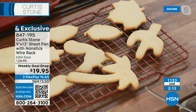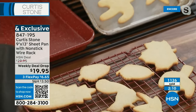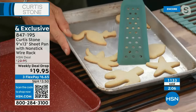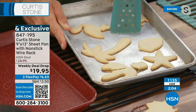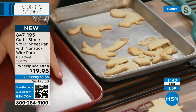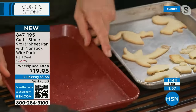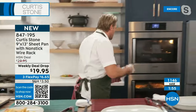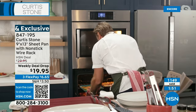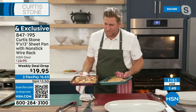Now, the alternative is what's in your cupboard, which is probably something that looks like this, right? Well, look at them dance around that. No, they're stuck, aren't they? Because I didn't put any oil, I didn't put any parchment, and then this is what happens. So we don't want this, we want this. It's very, very simple and easy to use, and I tell you what, for the cost of admission, Callie, it really is unbelievable.